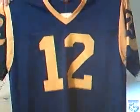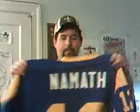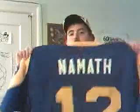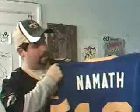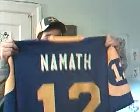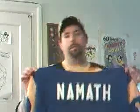But here it is. The Los Angeles Rams, number 12. No, not Harris. That would be one Joe Willie Namath. Los Angeles Rams throwback. Now it's the newer version. It's a reissue. I think Mitchell & Ness put out one a few years ago. This one's made in Vietnam. I believe the other one was made in USA, but it's still a really nice jersey.